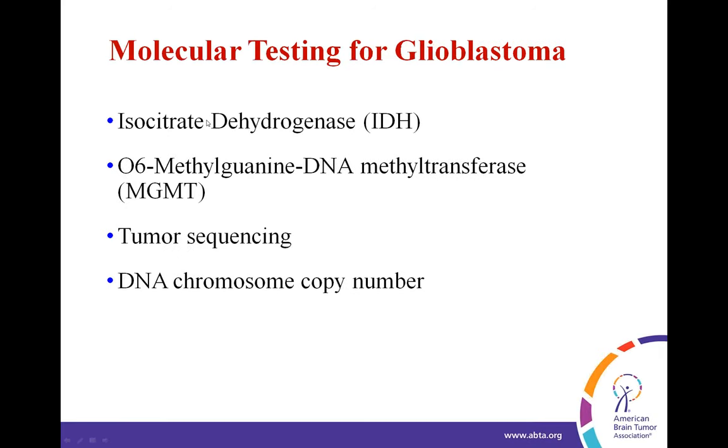So the two tests that are useful routinely for these patients are isocitrate dehydrogenase, or IDH, and O6-methylguanine methyltransferase, or we call this MGMT for short. I think these two tests are routinely performed in most centers for patients with glioblastoma. And then in addition, as I mentioned earlier, if there are resources, you can sequence the tumor to look for mutations. You can also look at DNA chromosome copy number. And both of these potentially will predict which molecular changes may be driving the tumor growth and allow you to think about specific therapies. And I'll talk about this in a bit.